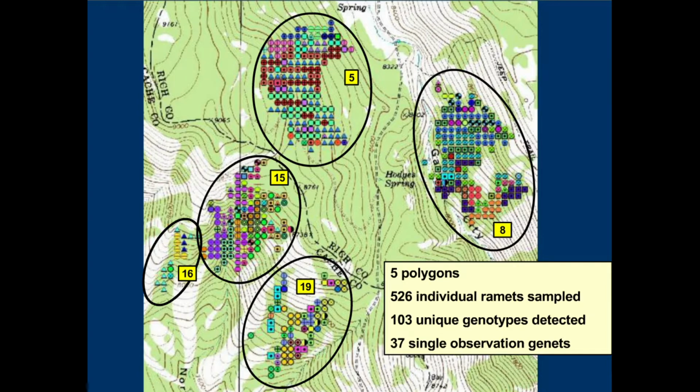Statistically, with 7 polymorphic loci, we do have the power to distinguish individuals. I'm really not wondering whether this is a different genet up here. I'm really convinced that it's the same one. So that's kind of interesting. But there was only 1 of those. That was the exception.